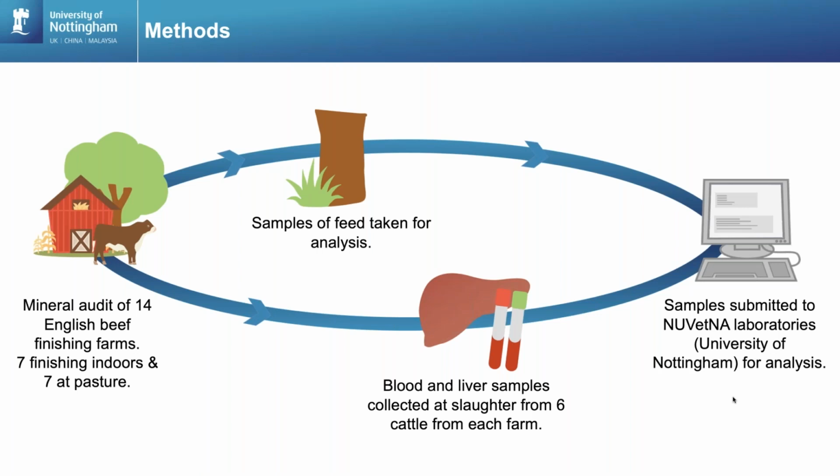We followed up the farm visit by doing slaughterhouse sampling, and I collected blood and liver samples at slaughter from six animals from each farm. They weren't necessarily all collected in one batch. Sometimes we collected a couple of animals on three occasions, or perhaps three animals one week and three animals next week. That was just purely related to how animals were submitted for slaughter from the farms concerned. And then both the feed samples and the slaughterhouse samples were submitted to Nottingham Veterinary Laboratory, which is the laboratory at Nottingham Vet School, for analysis.